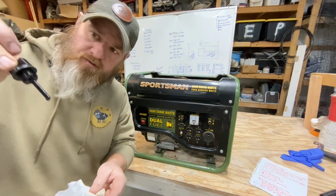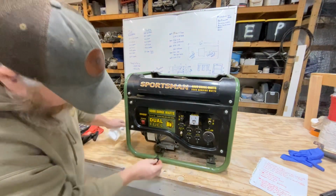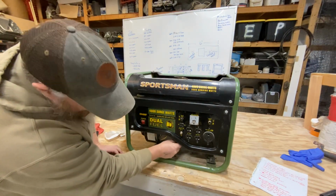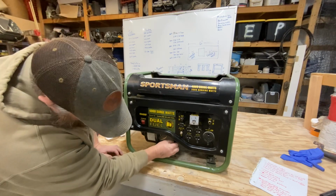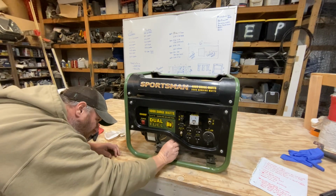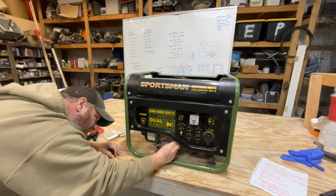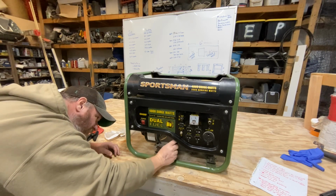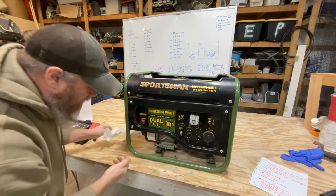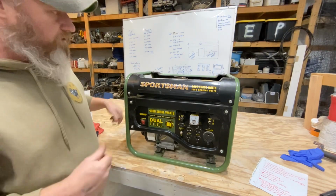Yeah. I don't know how well that comes up, but there's plenty of oil in this. So we're good to go with that part. So we know we got plenty of oil in this. Get this screwed back in. God, that thing's giving me fits. All right, we got that screwed back in. Now we'll spin it around.